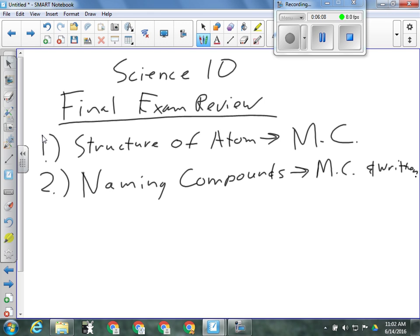But if you can't write the formula for a compound, can you balance a reaction? You can't predict a reaction or write the products or anything like that. So naming compounds is one of those essential skills that you have to polish up for the final.